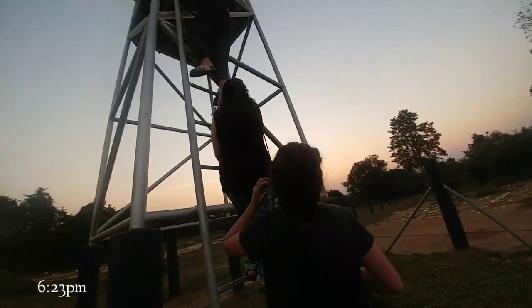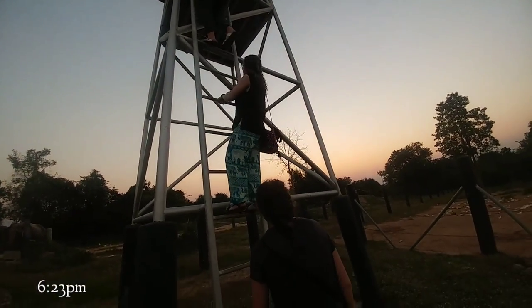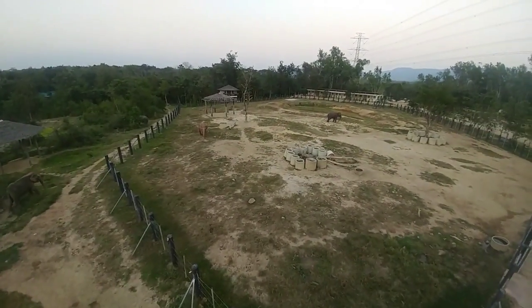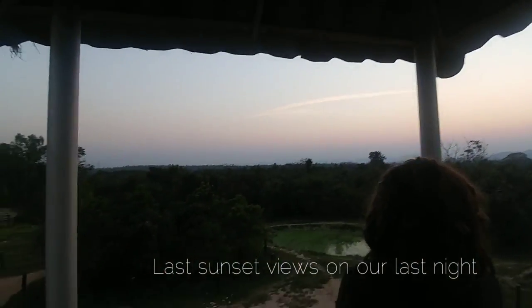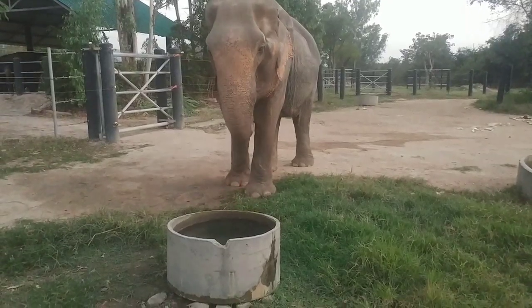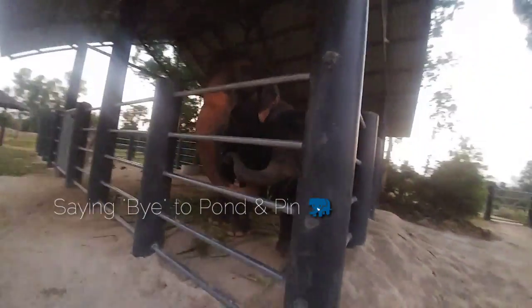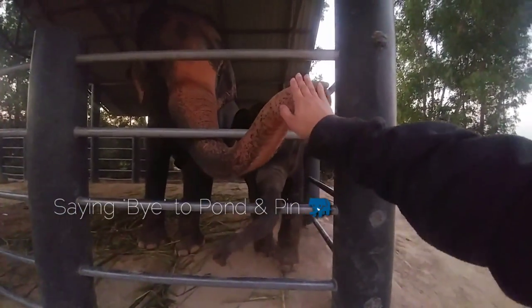By the time I got back to WFFT, a few of us girls, who were also spending our last nights there at the rescue center, went up to the top of the tower again to see one last view of the elephants and the sunset. I got to say goodbye to some of the animals, and also I got to say goodbye to some of the volunteers that I met along the way. It was a good experience.